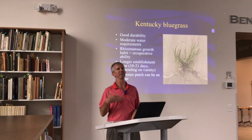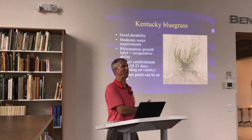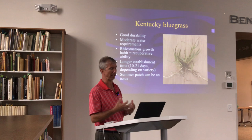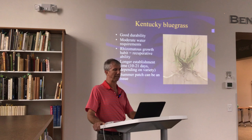So that's an advantage when you're thinking about traffic, recuperability from traffic. If areas get worn down and thin, having some Kentucky bluegrass in that stand can help it to fill in more effectively than tall fescue, which is a bunch type and it's not going to spread out very quickly. This has a longer establishment time. Some of our newer varieties can germinate in about 10 days, but traditionally, some of our older varieties in the range of 14 to 21 days.